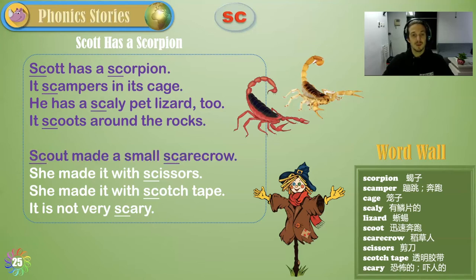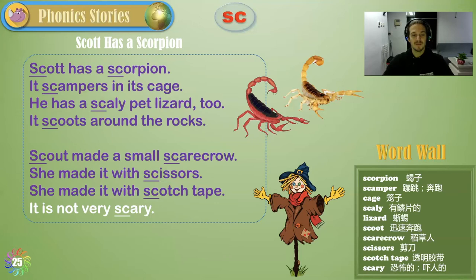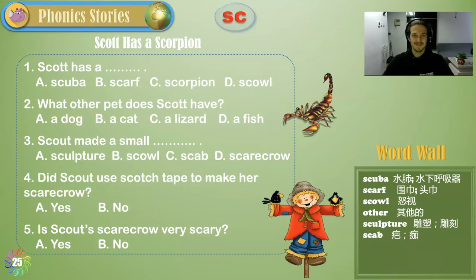Scout made a small scarecrow. She made it with scissors. She made it with scotch tape. It is not very scary. Okay, if you need, you can always pause the video and go back to read the story again.